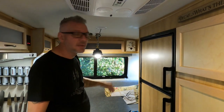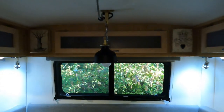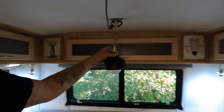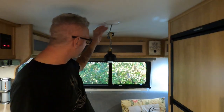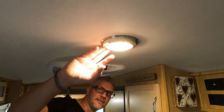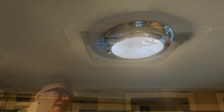Can you turn it off so we can see the light? Yeah, sure. There you go. That's our light solution for the dinette. Swings nicely if it's too bumpy. And all standard stuff. This is from IKEA. 12 volt light bulb. And there you go. And these are the other two. These are actually marine lights, so have a separate switch as well. But this is what we upgraded to. Same here, the one over the bed.